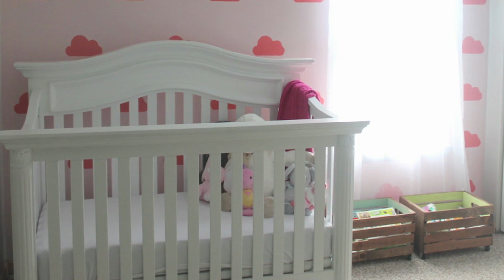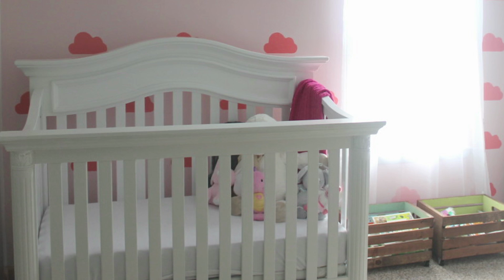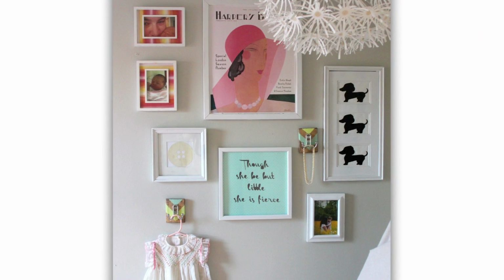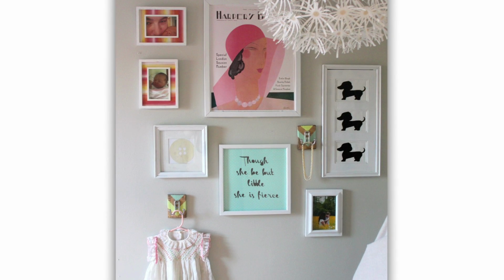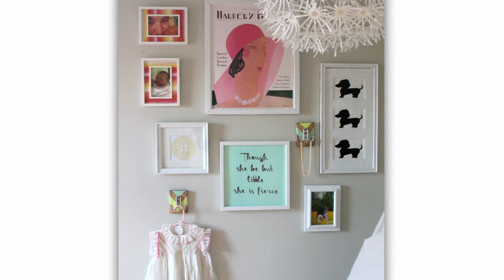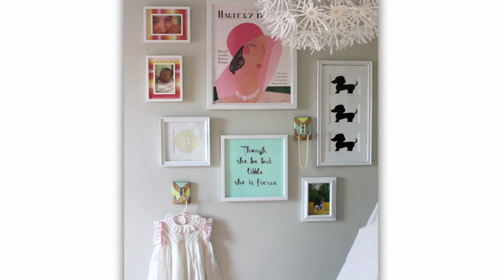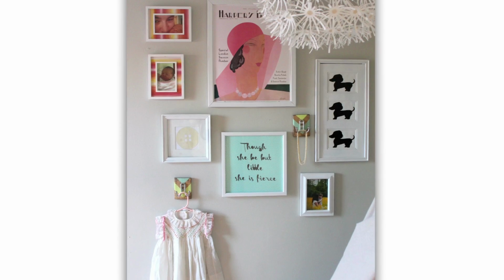Now the crib is simple, it's white, but the colors of the room are tied in through the wall gallery art. It's unique, it just creates a beautiful design in the room, and I love the fact that there's a silhouette, there's also a dress hanging, there's a vintage poster. It's just really a beautiful statement in the room and just fun to look at.